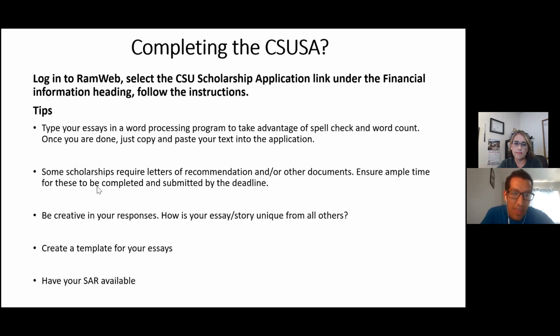Okay, and then the final thing that I want to share with you all about tips in completing the CSUSA is that it's really good to have your student aid report available, or SAR. That's the acronym for it. So the student aid report is a document that you are able to obtain after completing your FAFSA. Okay, and this basically has some information on there for you as a student that will be required for you to submit in the CSUSA.